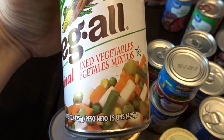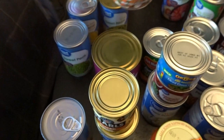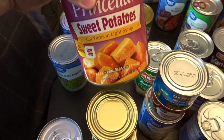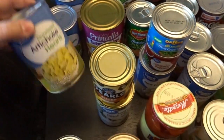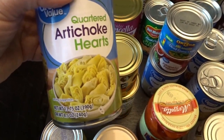This is really helpful in recipes like soups and things, just for a quick soup. It's got potato in it and everything. I love canned yams. They're good for the holidays and also just for a quick side dish. Some carrots, only just a couple cans of those just in case. I love to have artichoke hearts in the pantry. They're wonderful for pasta and pizzas.